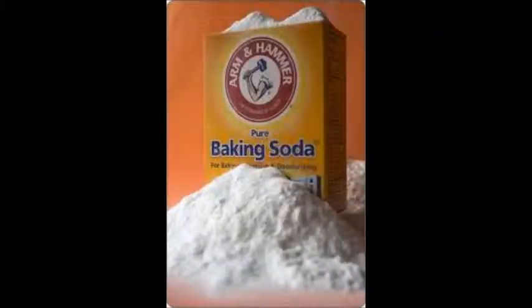And if you don't like using the sugar for an exfoliant, you can always use baking soda. That's really nice because it doesn't hurt the environment, along with all the other things I've talked about. It's also nice because it will exfoliate without cutting your skin open and taking out all the necessary oils that your body uses.